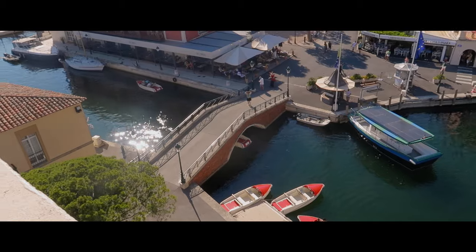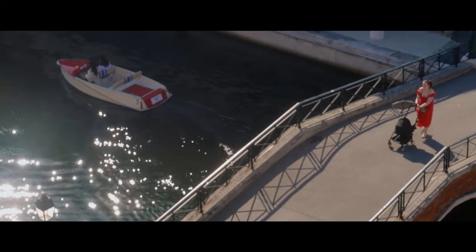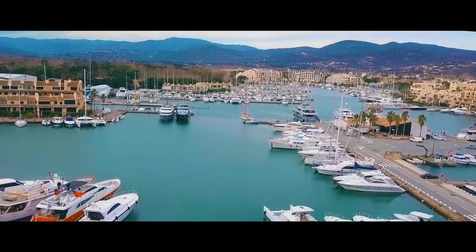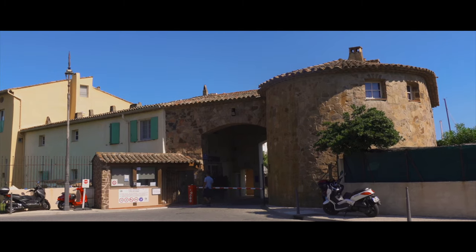The city is only accessible by boat or on foot. To get to Port-Grimaud, you have to leave your car in one of the parking lots outside the port and enter the town through the security gate, which is guarded.